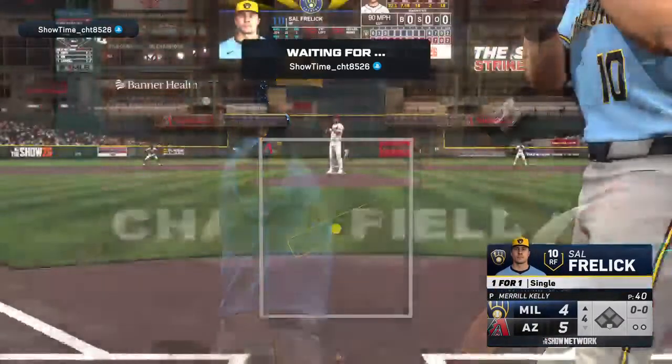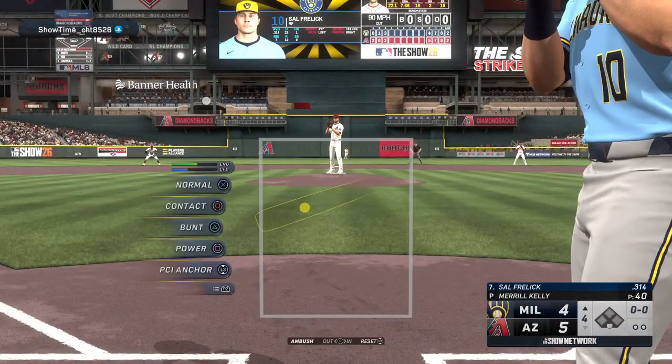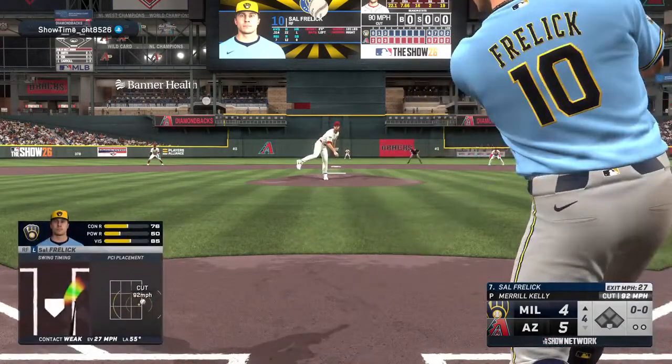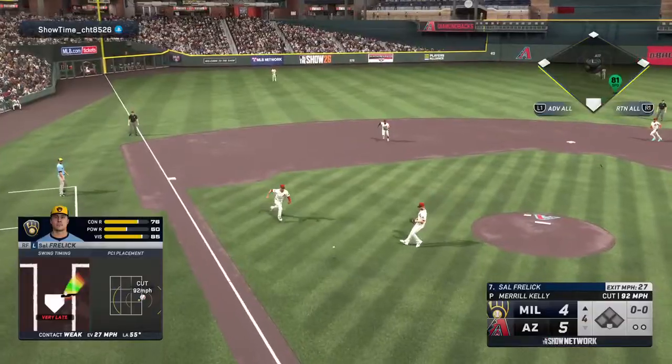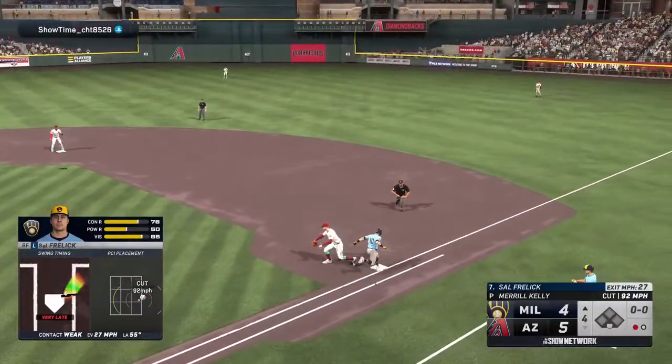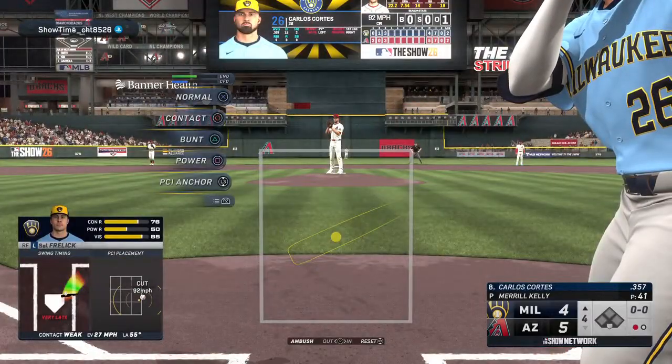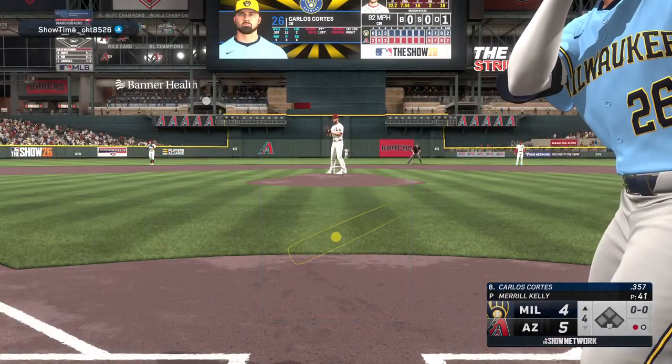Start of the fourth, leading off Sal Frelick. Broken bat, and it's popped up. Arenado to first in time. Leadoff hitter retired in the fourth. Next for the Brewers, Carlos Cortez.